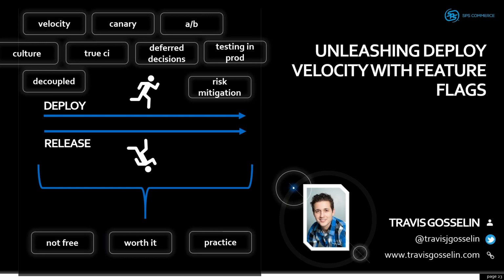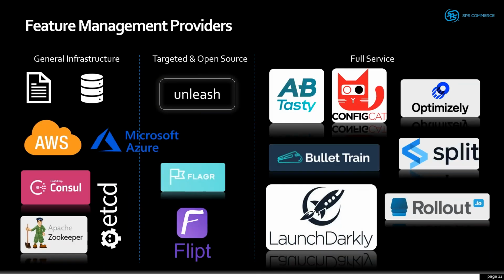Anybody got questions? Sorry, I have a question. So out of the feature flag providers, you mentioned that you like LaunchDarkly. Is there a reason why you like it? And are there any free providers that people can start with to explore that functionality? Or can you start with feature flags for free?